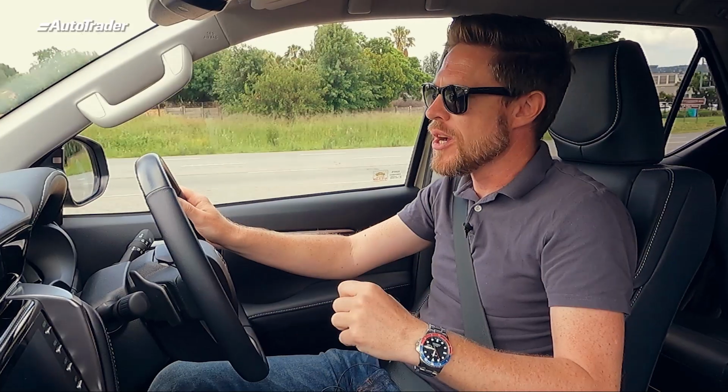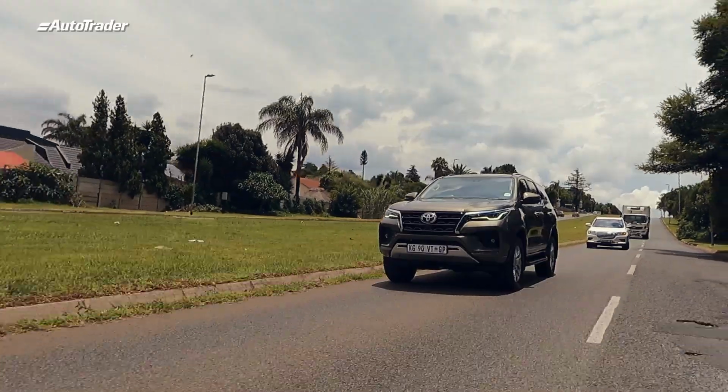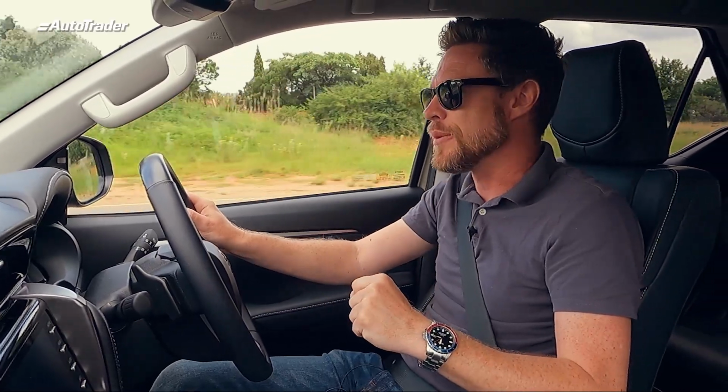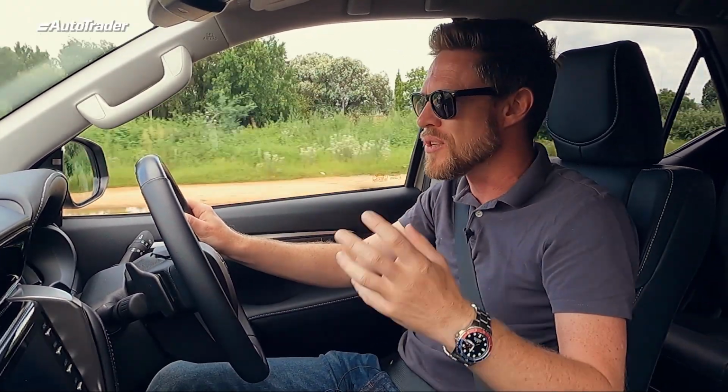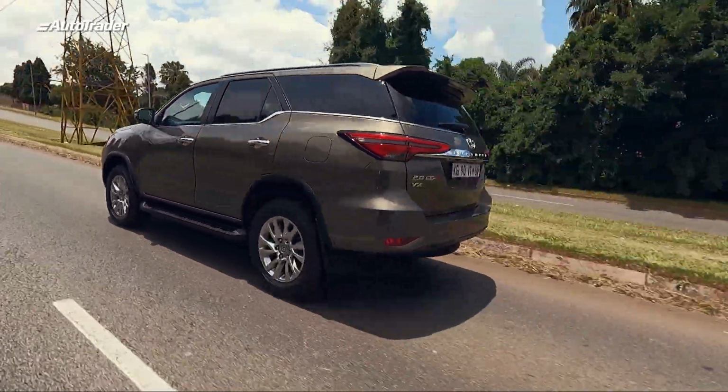Hop inside and fire up the 2.8-litre 4-cylinder turbo diesel engine and you'll be pleasantly surprised. You see, that was part of the update as well. They changed a whole bunch of components and in fact re-engineered the engine. It's got a larger turbocharger, there's a different intake system, and they fitted different balance shafts to it. And this improves the running of the engine. It's also improved the power.